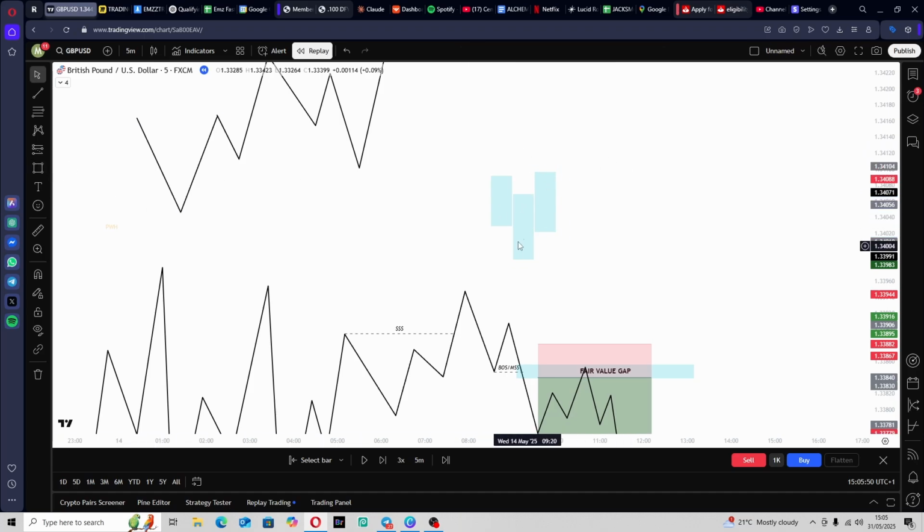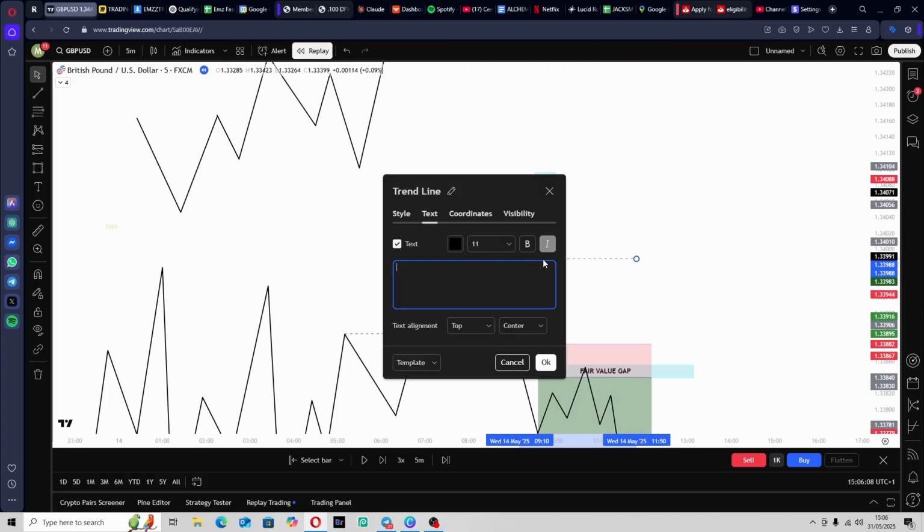The middle candle will always be the lowest for it to be a fractional low. If this candle was lower than this one, then the middle one would not be a fractional low anymore. So the middle candle has to be the lowest, and this is why we call it a fractional low: neither the candle before it nor the candle after it goes below it, and that's why we can mark this out as our fractional low.